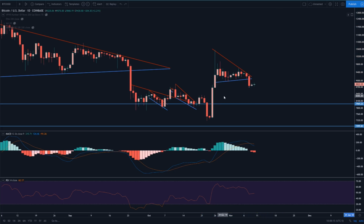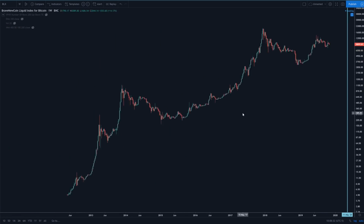Now that's all I really want to touch on the daily chart. We did have a bearish cross right here, but that might be short-lived. We're going to see how that plays out over the next couple of days. There are more things I want to show you on the weekly chart though, because the weekly chart is where it starts getting interesting, guys.